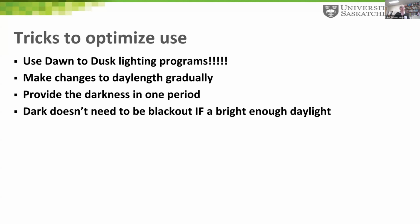Dark doesn't need to be blackout if the daylight is bright enough. And Richard, this goes back to the data that you did at the same time we were doing some of this data. If the daytime is bright enough, the nighttime can be a little bit brighter, as long as they're able to differentiate day from night. So this is a really important point, particularly for turkey producers who are concerned about using a blackout night.